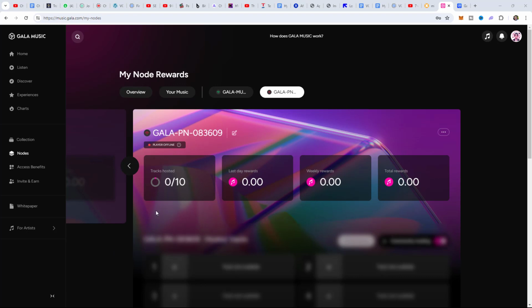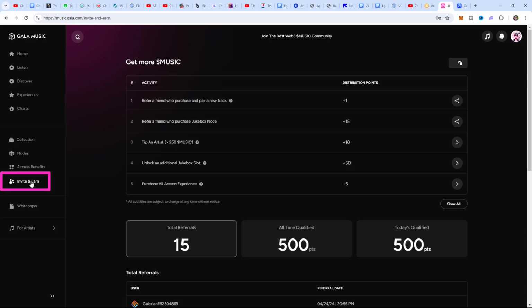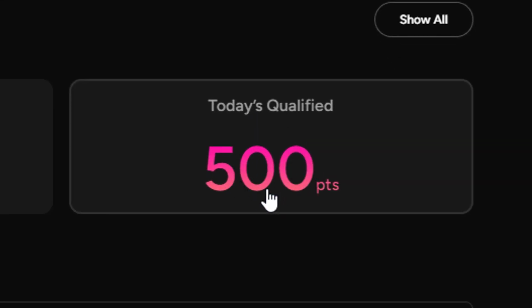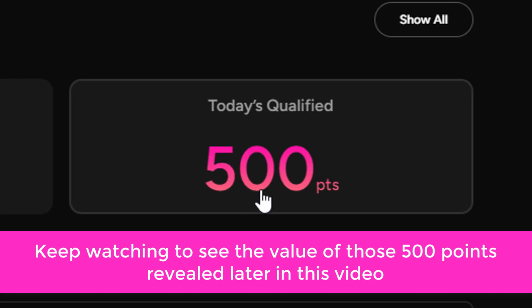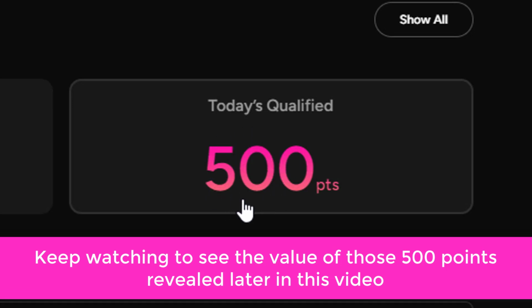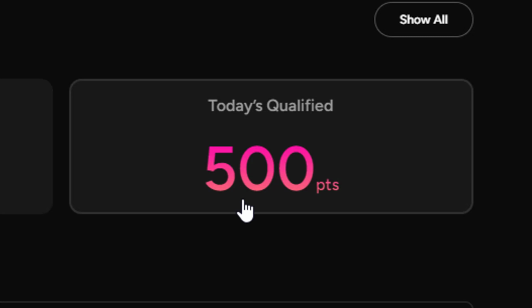And the other big attraction for why you'd want to buy a jukebox at the moment is that if you look under invite and earn, you do get points for purchasing a jukebox. So my today's qualified points are 500 points. We will look at the figures on that later in this video. We'll be able to find out what that's worth tomorrow, because all the points are added together, and the daily distribution is then distributed to the Gala members according to the number of points they've got. So if there were only 1,000 points in total earned today by members of Gala Music, then my 500 points would mean I'd get half the daily distribution. So this could be extremely rewarding. That effectively means it's a huge discount on the actual cost of the jukebox node.